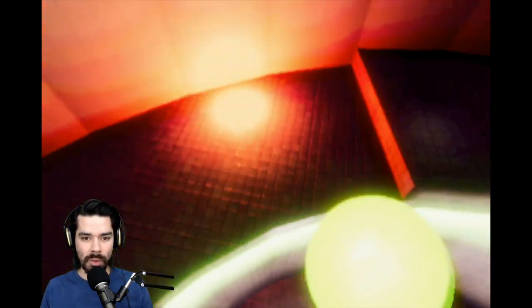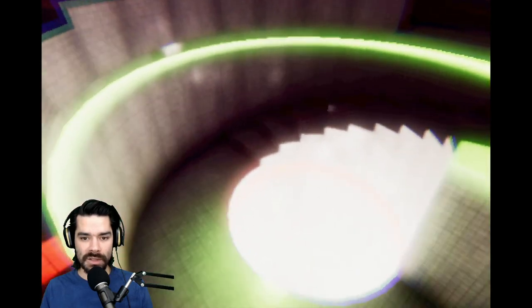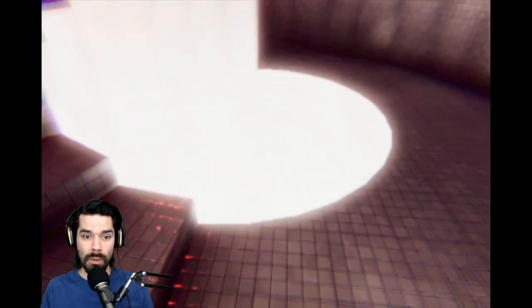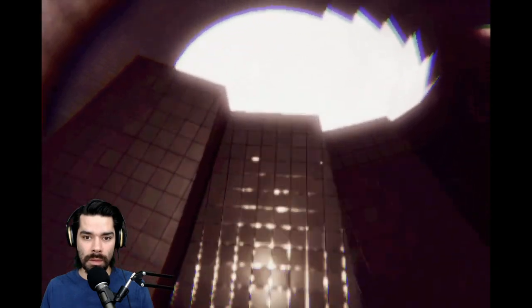And okay, so we're standing on the green portal, but it's not opening. The ball has to touch it. Pew. And then where's green? Where'd green go? I don't know. That was it.